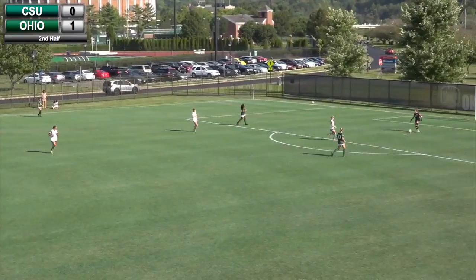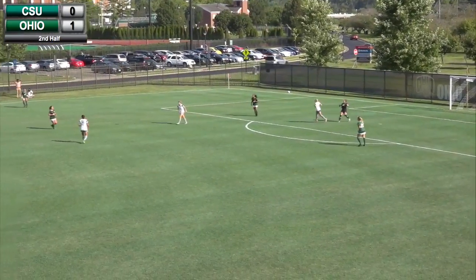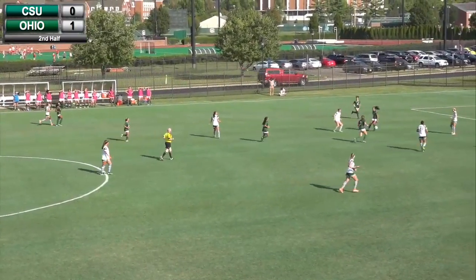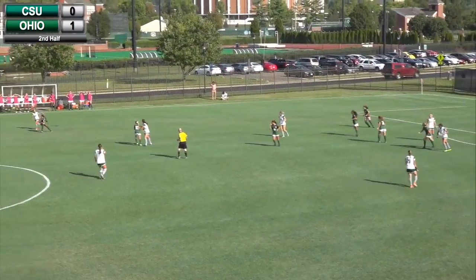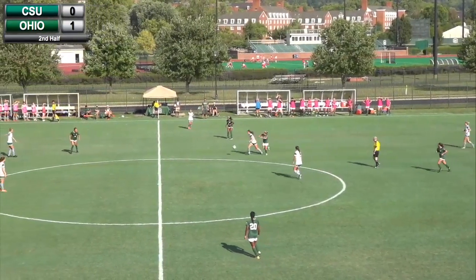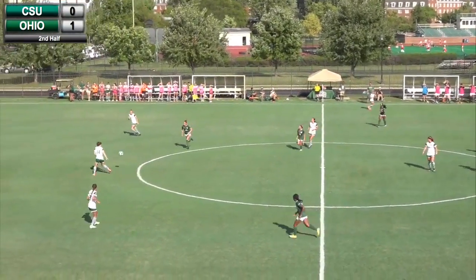Now Cleveland State retreats and they'll reset here, giving it to Holbrook. A little dangerous there, as Abby Townsend pestering Holbrook. Now Ohio back on offense. And Townsend really just constant energy, constantly moving towards the ball and putting pressure on defenses.